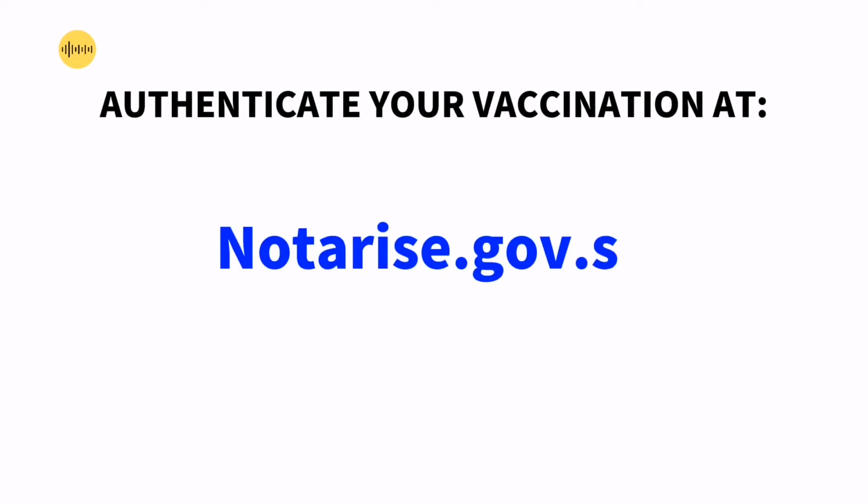Another thing to note is your vaccination documentary proof. You can't use the vaccination status in your TraceTogether app as proof for overseas travel. You must get it digitally authenticated at Notarise.gov.sg. Other than that, just follow the requirements and keep all the documents required in one place. Whether you want to keep it digitally stored in your phone or in printed out copies like this, it's up to you. But I prefer to print out and keep it in case there's some issues with my phone or my phone has no battery and all that kind of technical issues.